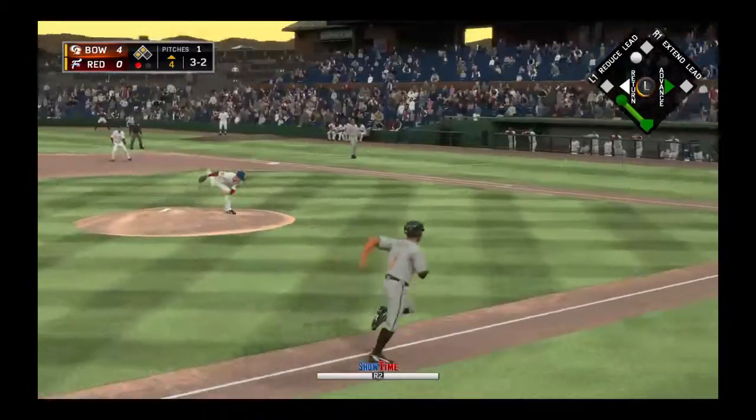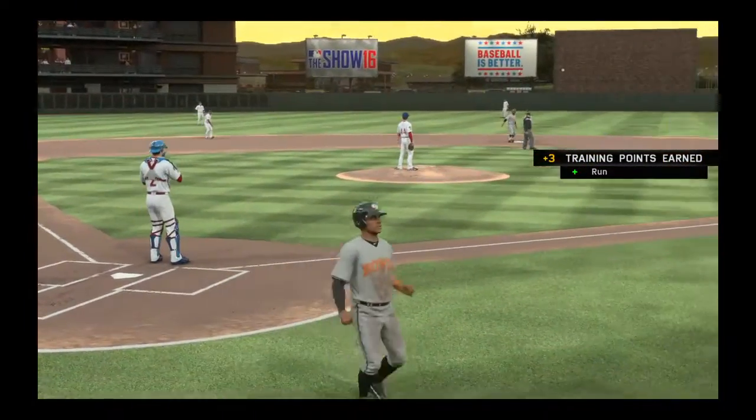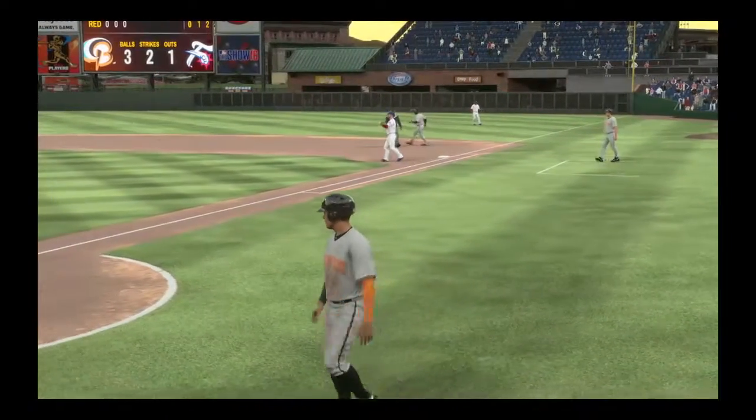The runner's breaking for home. Softly hit out to short. Throw to first is in time, but meanwhile the runner is in to score.